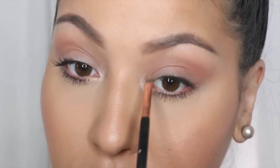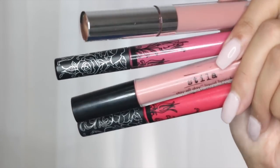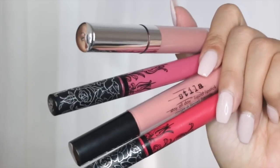Now, liquid lipsticks are my best friend, especially if I'm going to travel somewhere hot. I will not bring solid lipsticks because those suckers are going to melt. So I'm taking a Mother by Kat Von D. I love so many different liquid lipstick brands right now. Those were just some of the ones that I brought. And then I finish off my Urban Decay All Nighter Setting Spray, and I am done.